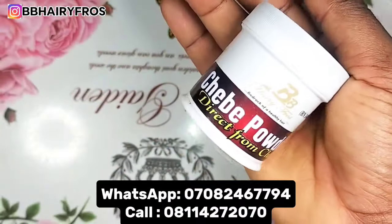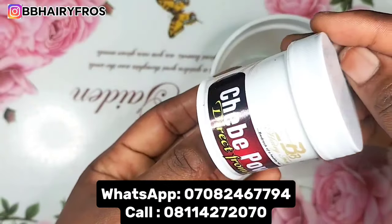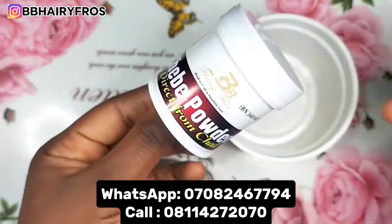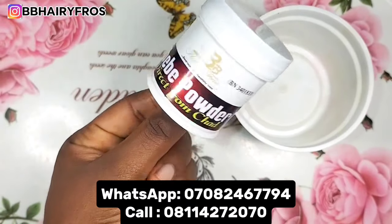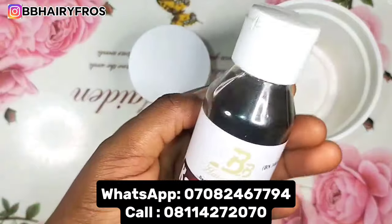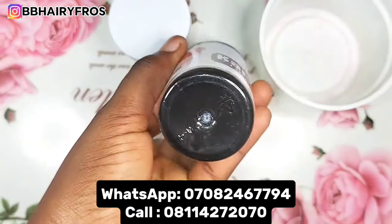So this is the chebe powder. This is the chebe powder from BB Hair Fro's Enterprise brand. And as you can see, it's chebe powder direct from Chad. So you have to be very mindful of the kind of chebe powder you use on your hair. And this is the cacao oil we're going to be using in today's video, also from our brand, BB Hair Fro's Enterprise.